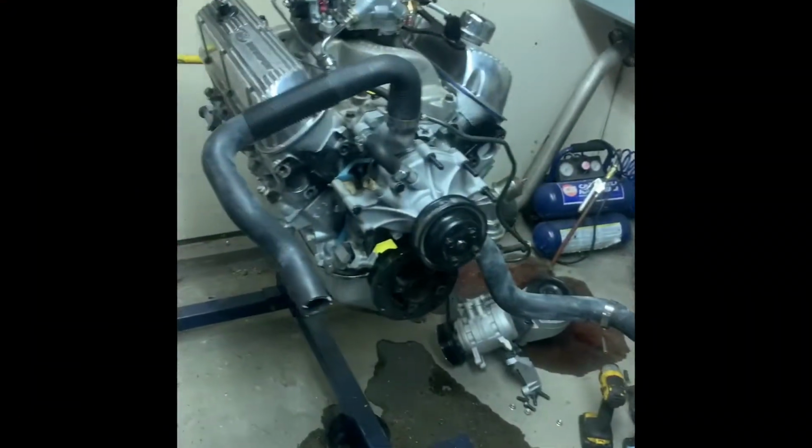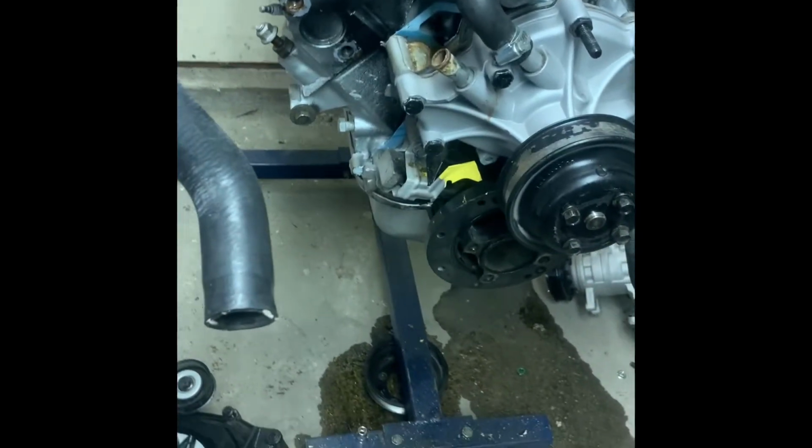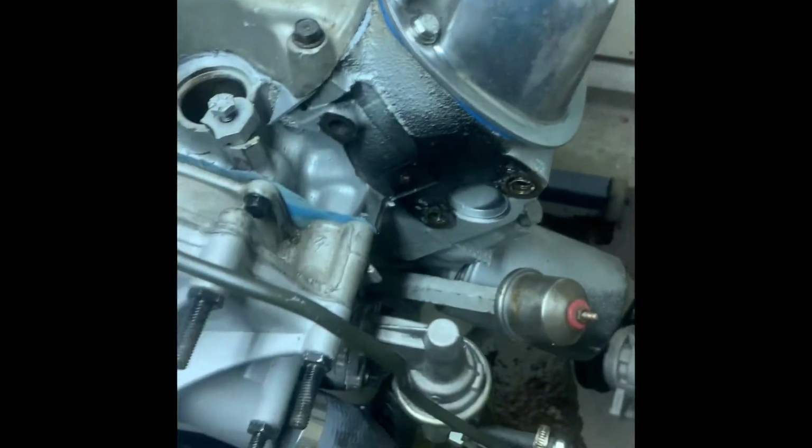Here's how far I'm getting. It's looking more like a motor. Front cover, oil pan, balancer, intake, valve covers. So I'm getting there. It's taking time. I'm slowing down.